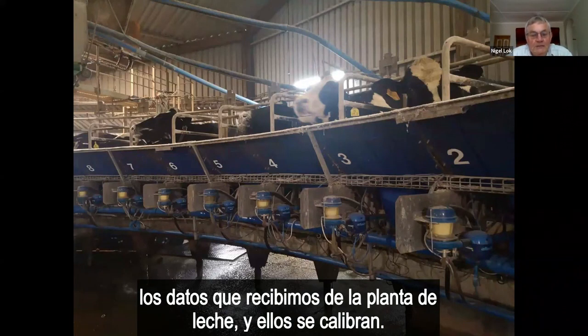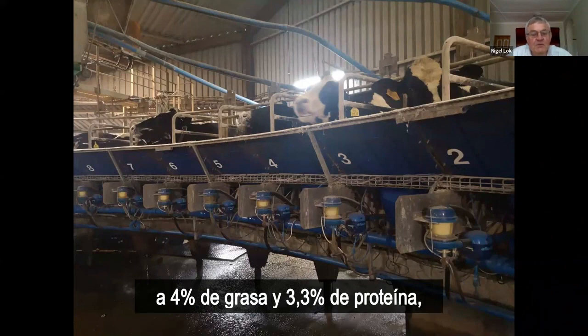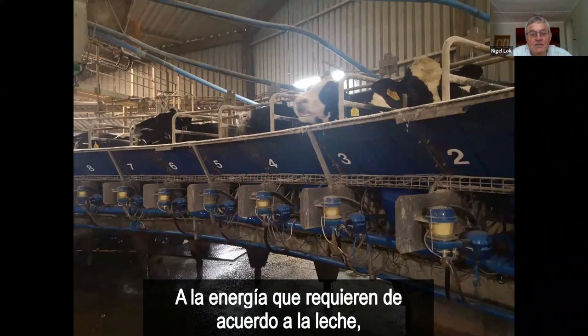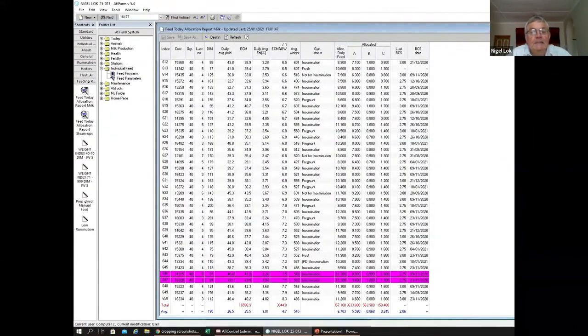and then they calibrate, and we use that to energy correct the cow's milk to 4% fat and 3.3% protein, so that all cows are fed according to the energy they actually require according to the milk and the butterfat and the protein and the rest of it.